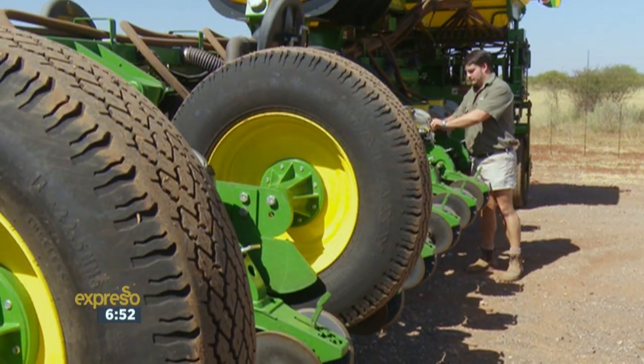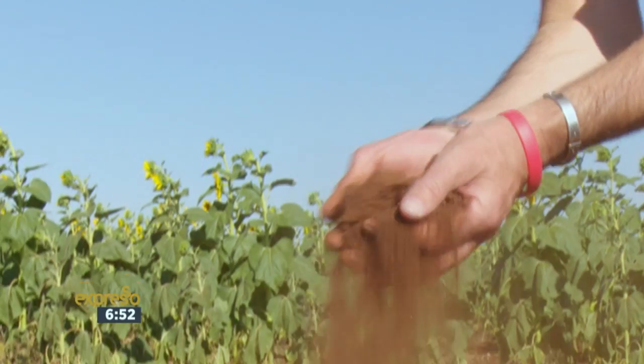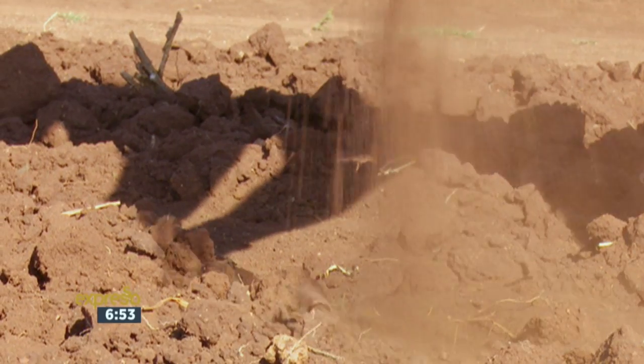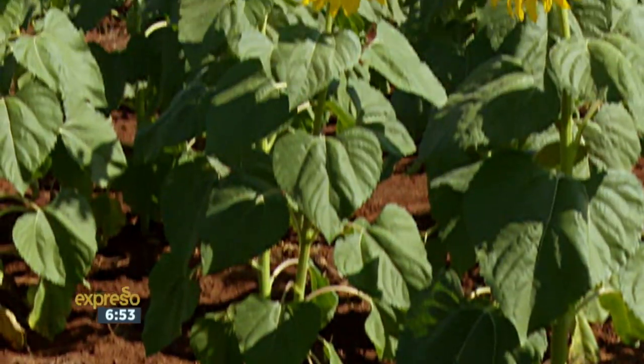We have two big factors here in what we call the Springbok Vlakte for sunflower farming. It's our soil. It's very good for sunflower production because we don't use any fertilizer, and we use a system called no-till farming. That's very good for the sunflower and the sunflower production.